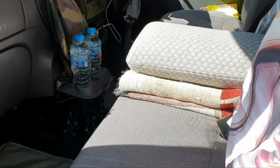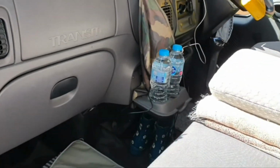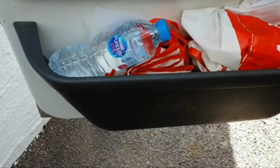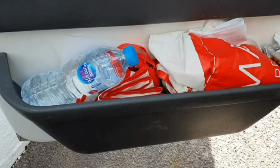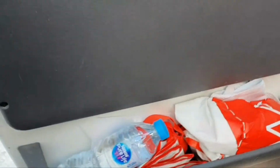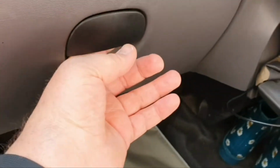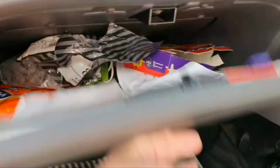Now yeah, that's a bit tidy then. I might just have a run around to the driver's side and see what I've got stuffed in the door. Door pockets, water bottles, big Matalan bags for dirty washing when we're going away. So it's all good. I'm not even going to show you what's in the glove box because that's just minging. Well, it's not minging, it's just untidy. Quick peek.